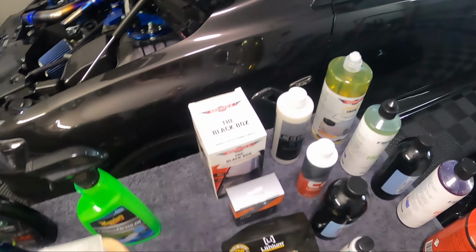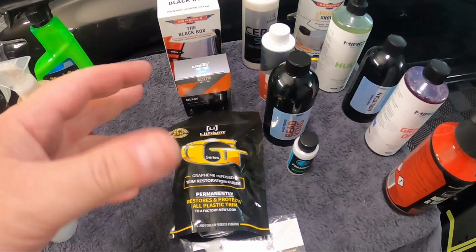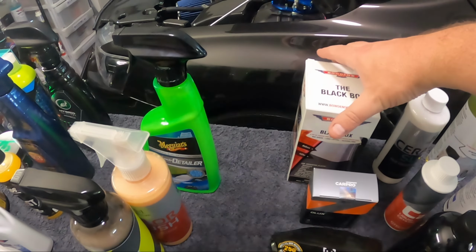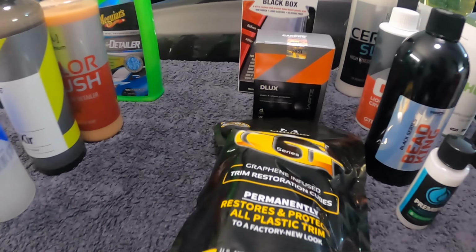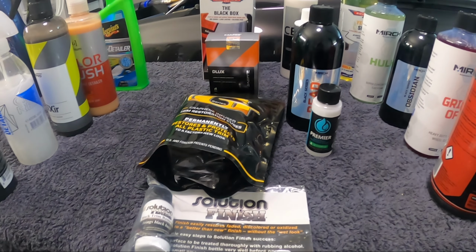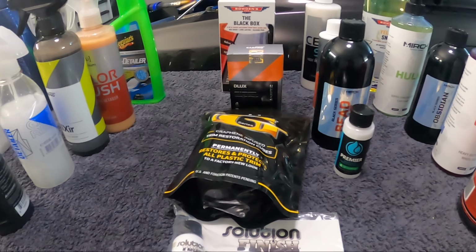We've got 4 to test out, and we may actually put in against them a regular sort of gel that you wipe on. These are all long lasting trim restorer products. The gel may not last as long, but just to see, is it worth just reapplying that constantly, which I actually hate. That's why I look for a permanent solution.